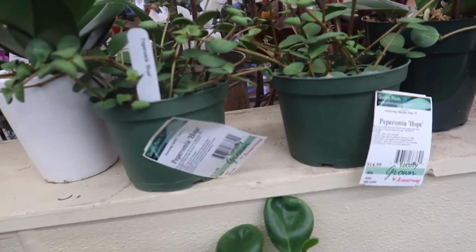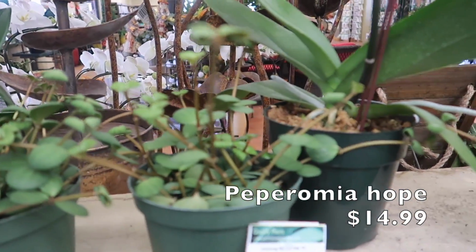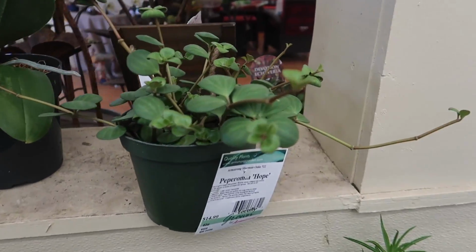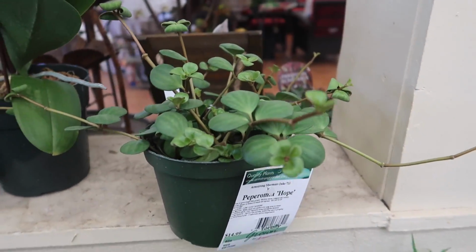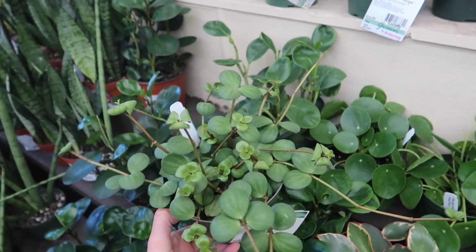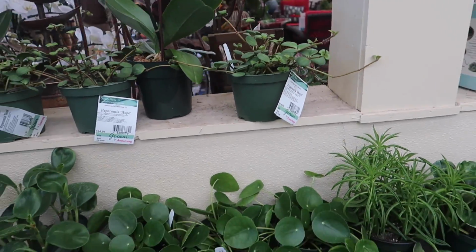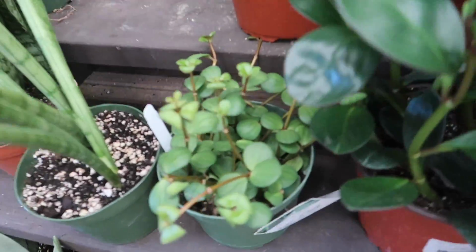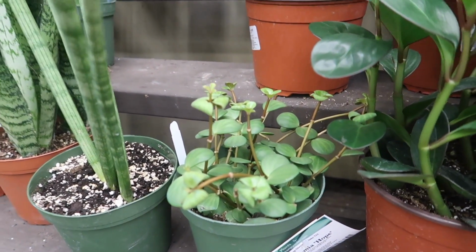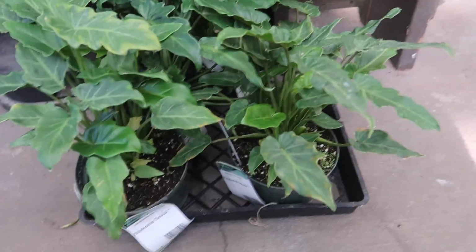Oh, they also have some Peperomia. These are $14.99. They're pretty big. I'm so bad at taking care of Peperomia. But these are so pretty. Oh, I kind of want one of these too, but I can't. Peperomia are my weakness.